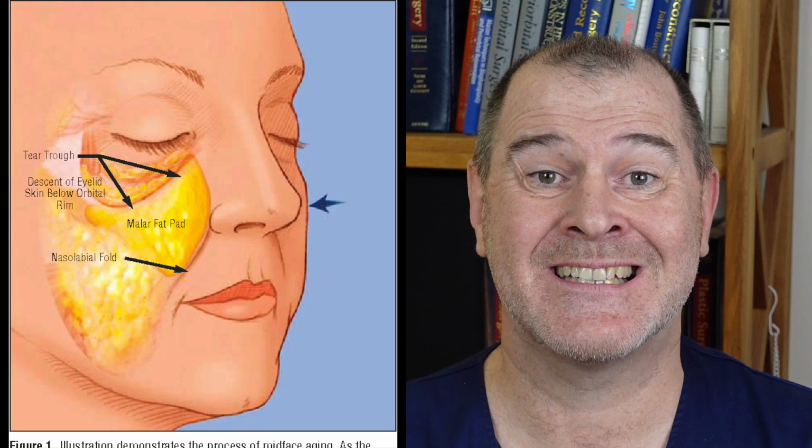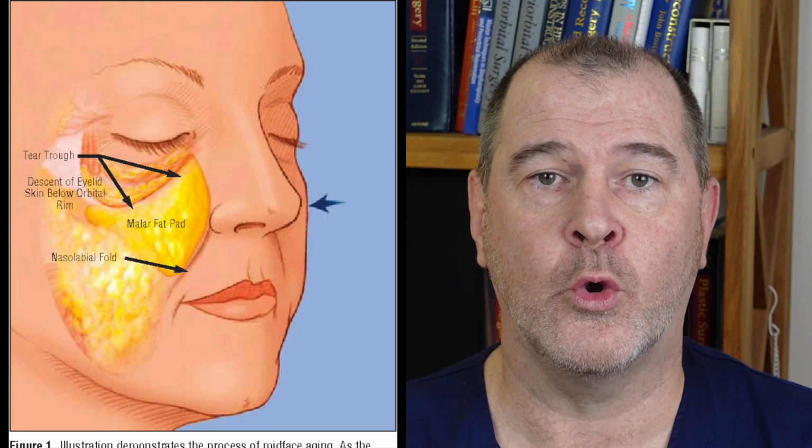Change in the volume of the fat compartments of the face, including the malar fat pad, either increase but usually decrease, and a loss of skin elasticity, as we described before, all precipitate this particular problem.